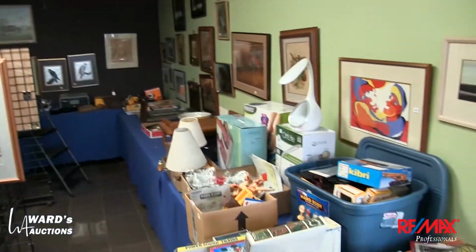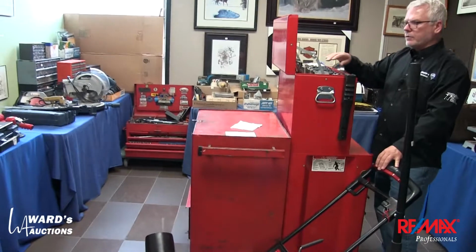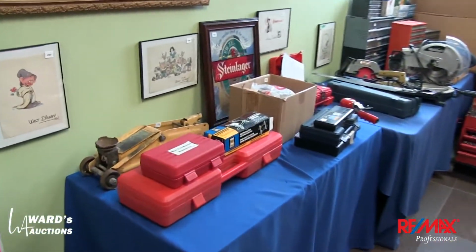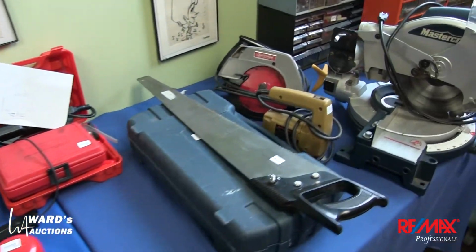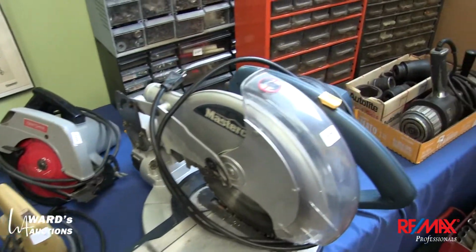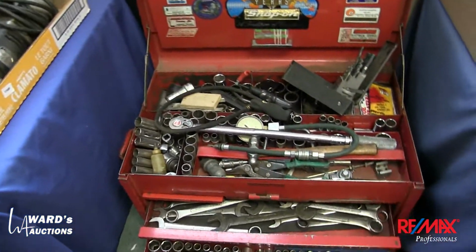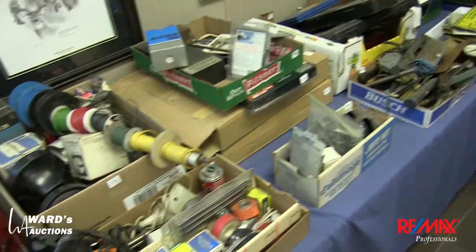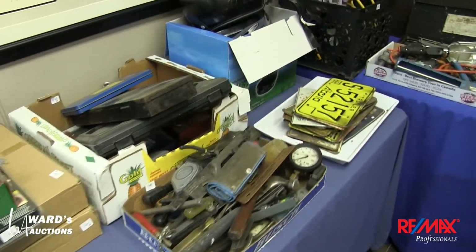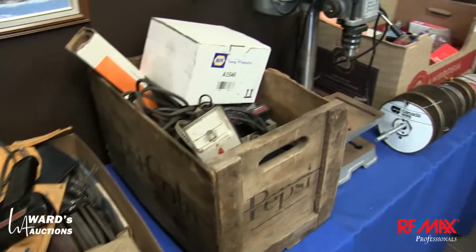And then in here there are tools. One of the new listings that we have out in Fort Saskatchewan for a house out there, the gentleman was a mechanic back in the day. And so some of these tools are from him. And you do get brand names. You do get Mac and Snap-on. And you do get other brands as well. And you get lots of shop supplies, wiring, bulbs. And there's a selection of Alberta license plates here. There's more artwork in here.